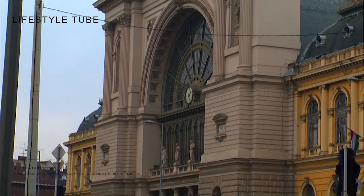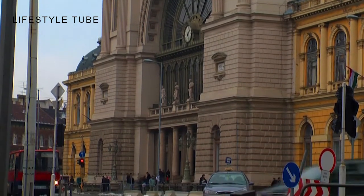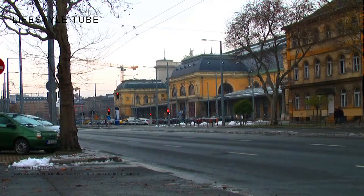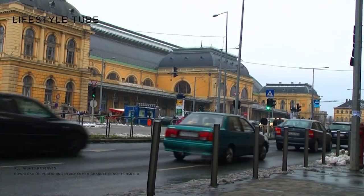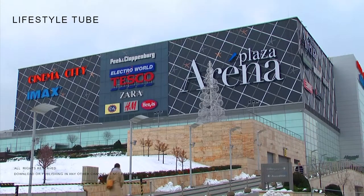Budapest Keleti train station is the largest among the three main railway stations in Budapest. Most international express trains arrive and depart from this central station. The building was constructed in an eclectic style between 1881 and 1884, and was one of the most modern railway stations of Europe at that time. It was planned by Gyula Rochlitz and János Fekete-Házy.